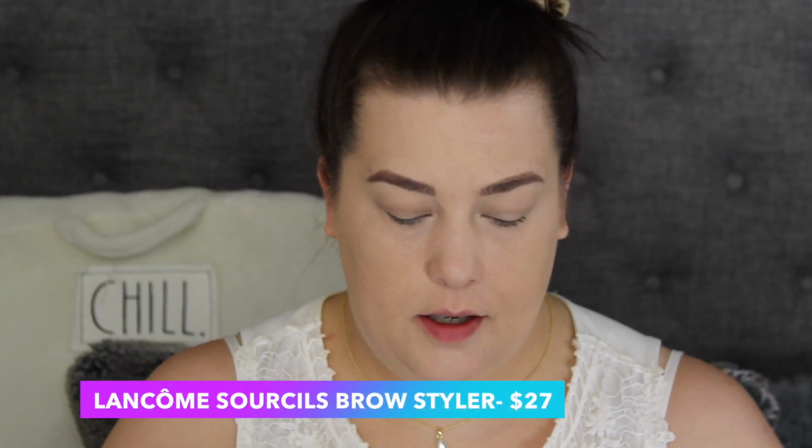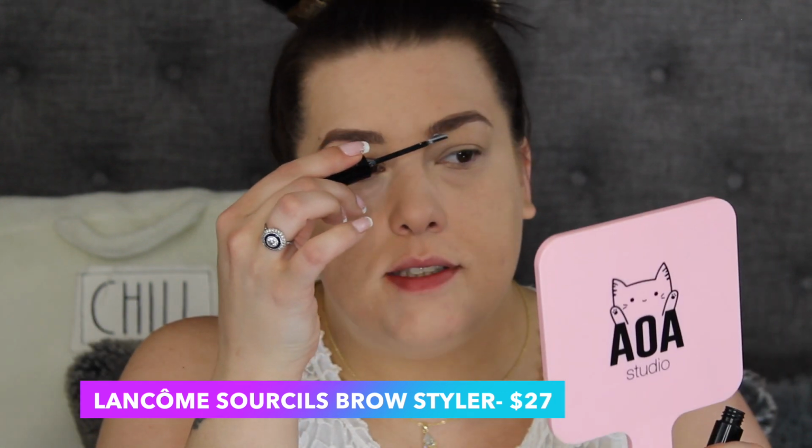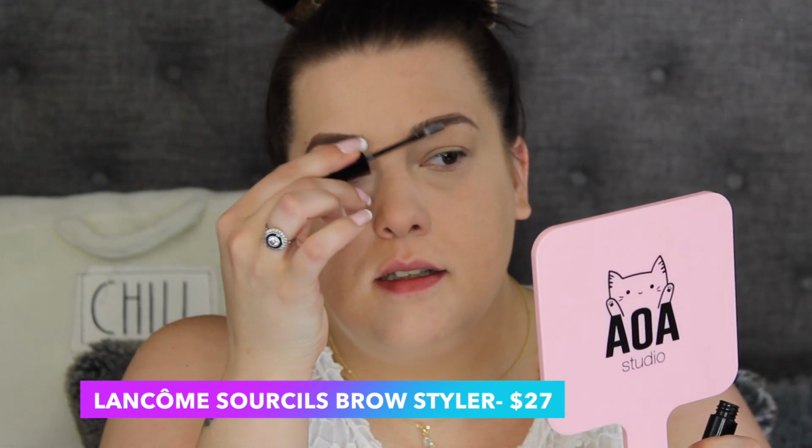I'm going to set those brows with my LANCOME SOURCILS styler. The only other clear brow gel I have is the Anastasia Beverly Hills. I need to get a more affordable one, but I just love these so much. It's hard for me to stray once I really love a product.